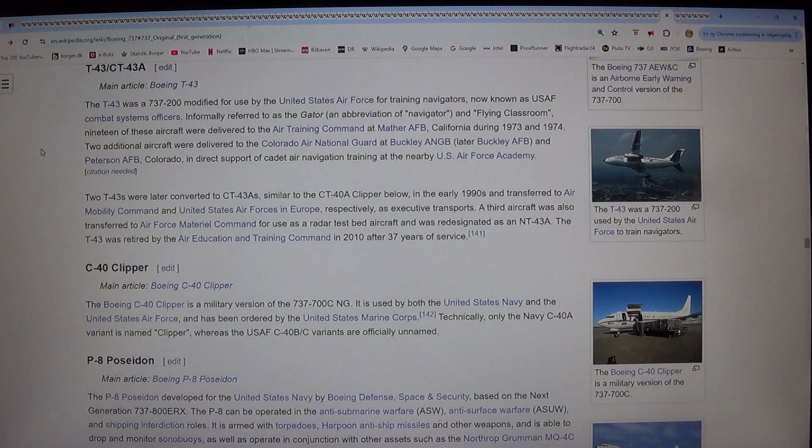2 additional aircraft were delivered to the Colorado Air National Guard at Buckley ANGB, later Buckley AFB, and Peterson AFB, Colorado, in direct support of cadet air navigation training at the nearby U.S. Air Force Academy. 2 T-43s were later converted to CT-43s, similar to the CT-40 Clipper below, in the early 1990s and transferred to Air Mobility Command and United States Air Forces in Europe, respectively, as executive transports.